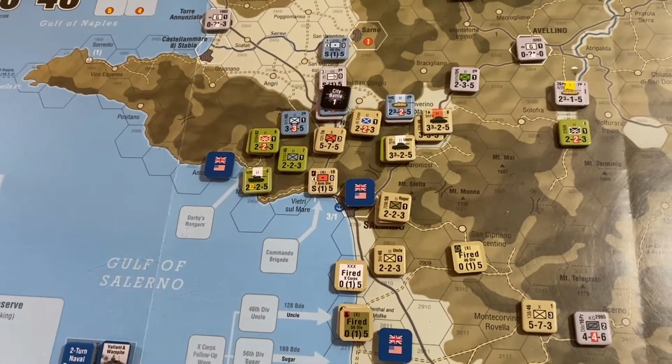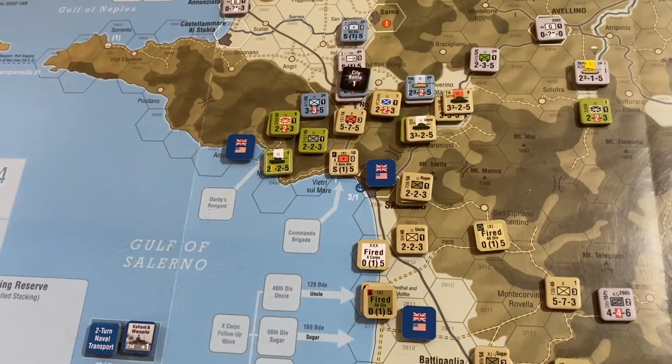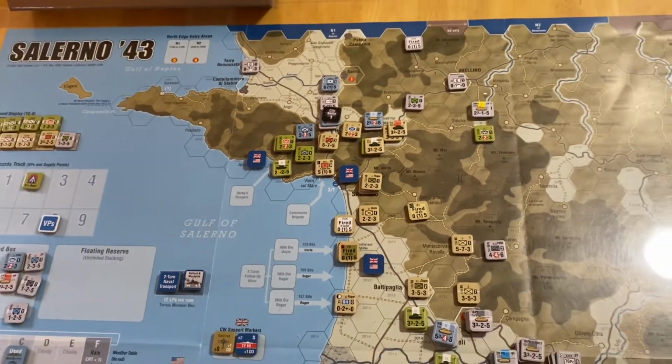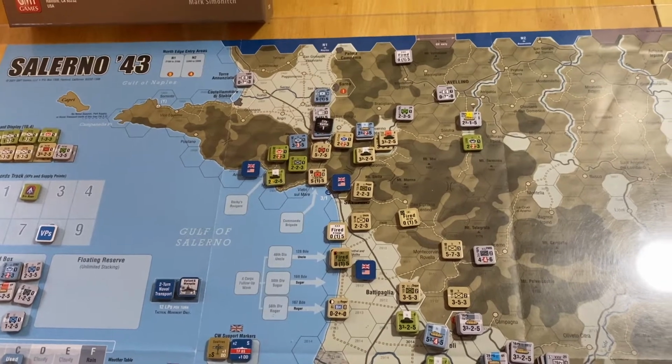So I felt that moving them inland, yeah, you're giving another supply point away a little bit earlier maybe than I wanted to, but couldn't afford to lose anything there. So that's why we made that decision, and that's the cost we're going to pay for it. So that's been the goings on there.